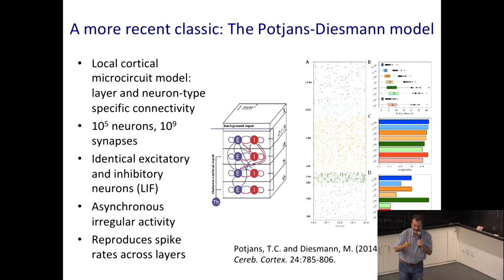A more recent classic, if you permit, is the model by Potjans and Diesmann. It goes beyond the Brunel model, according to the right path in my scheme. They generalized the Brunel model by using a network with very detailed and realistic connectivity at the local cortical level. They still have 80% of the cells being excitatory and 20% inhibitory. The model corresponds to a column. It's not a column in the sense of a functional unit; it's just a local column in the cortex, chosen to have 1 millimeter squared of surface area. It's divided into four layers and has about 100,000 neurons and 10 to the ninth synapses. They still use the leaky integrate-and-fire neuron, as was explained by Marcus in his talk.